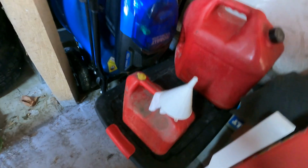You can see we've got a pretty decent amount of spilled gas under there, unfortunately. What are you gonna do? I prepared as best I could, but the gas inevitably is right here. 5 gallons in this, about a gallon in there, and this bucket has the rest of the gas. I don't know if that black bucket is actually fuel safe.